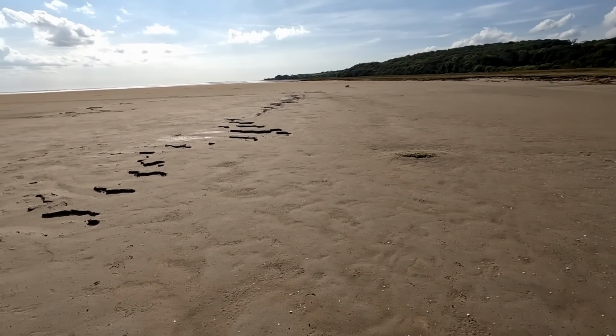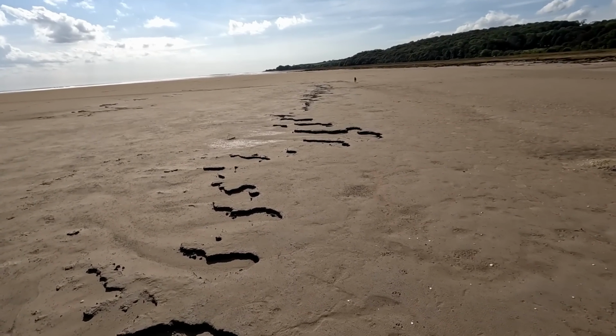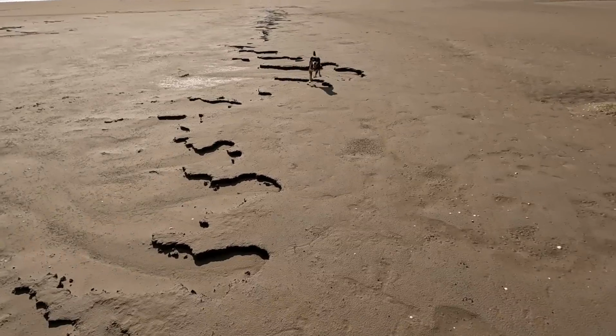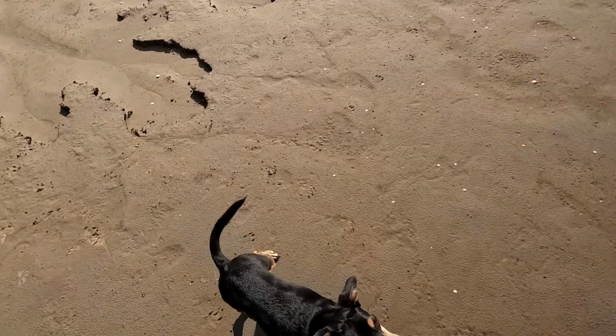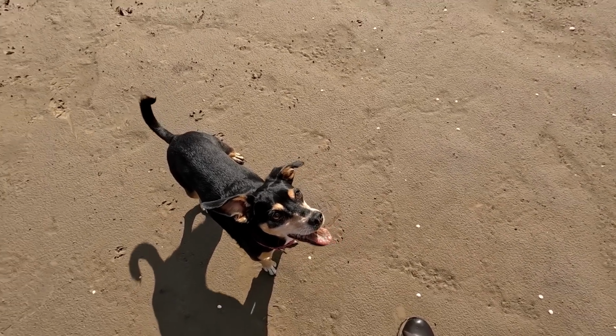Even in quite short grass, Eva's little feet tend to get tripped up. So on a surface like this, quite interesting for her, quite speedy running surface. No, I think we're stopped now. I think we're stopped now because look at you. You've got a face full of sand.